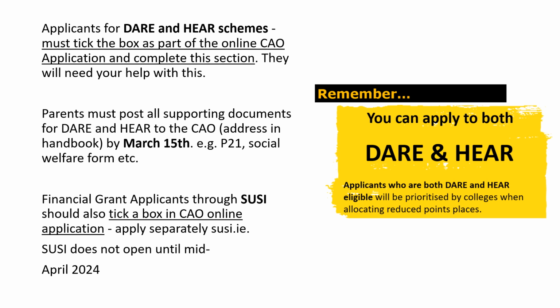Financial grant applicants through SUSI should also tick a box in the CAO online application and then apply separately to susi.ie. SUSI does not open until mid-April 2024. And remember that you can apply to both schemes, so you can make an application to both DARE and HEAR. And applicants who are both DARE and HEAR eligible will be prioritised by colleges when allocating reduced points places.